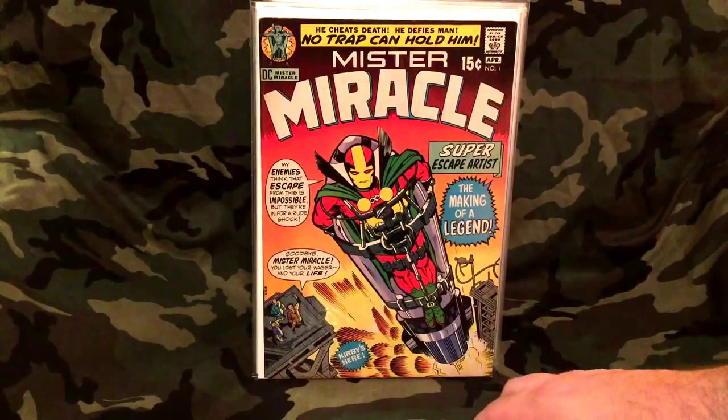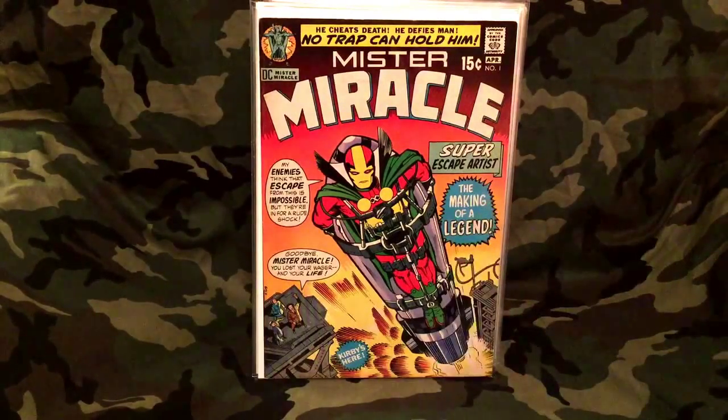Look at this lovey-dovey. This is Mr. Miracle number 1, from 1971. It's about an elite soldier named Scott Free who escapes Apocalypse and comes to Earth. He assumes the role of Mr. Miracle. It's inspired by the real-world exploits of Jim Steranko, who was a magician and escape artist prior to his career in comics.